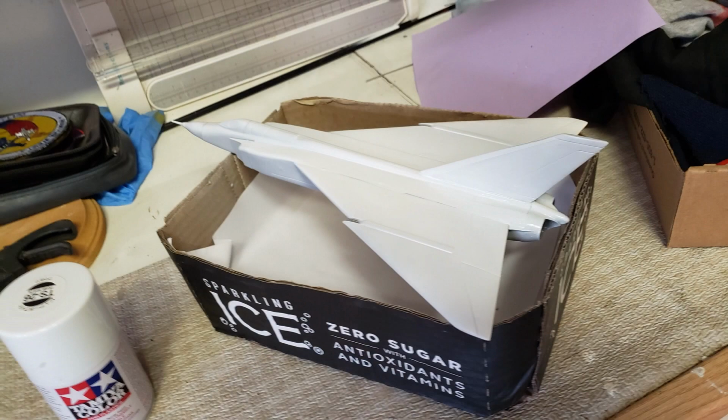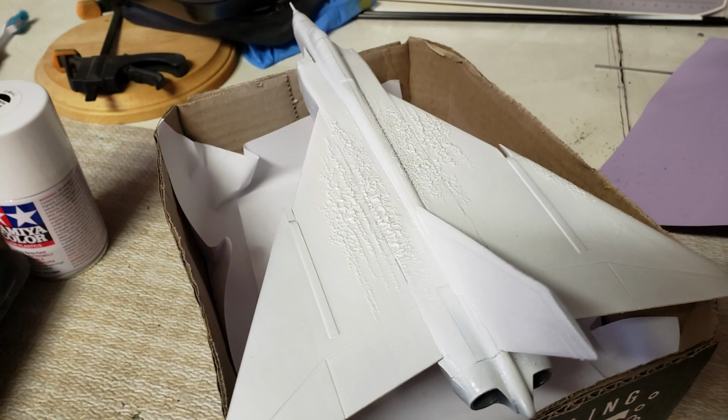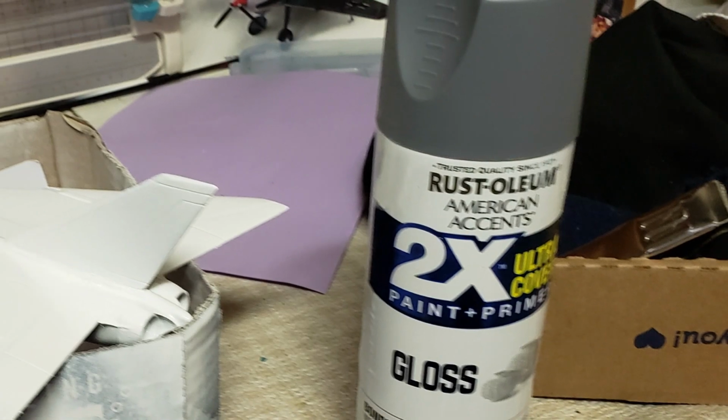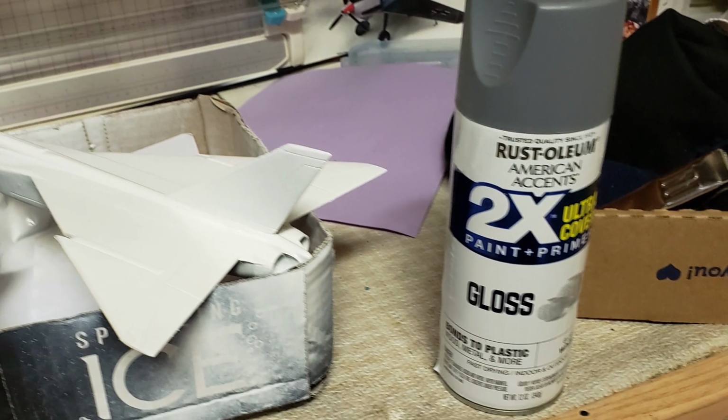But after a while, I just got tired of trying to deal with it. I don't know what caused it to react, because it was Tamiya lacquer over a Tamiya surfacer, but go figure. Maybe it was something that was already there. I don't know. I'm still scratching my head over that one. But I decided to just go ahead and pull out the big guns and go old school on it. So we'll see how it turns out.